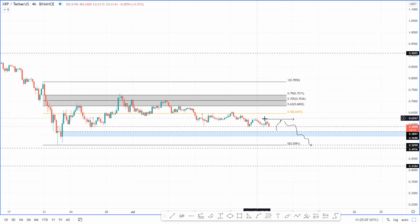And again, if we form a higher high here, I think we're going to test the 50 fib, which is 0.647. For me to be bullish on XRP, I want a daily close above the 50 fib. Otherwise it would make me bearish, and then if that happens, we'll probably test the 70-cent level. This is what I have.